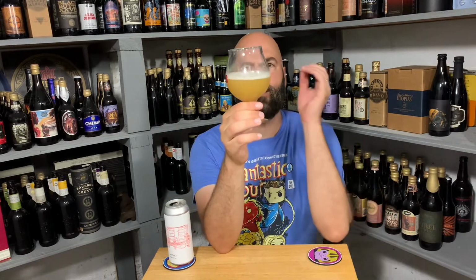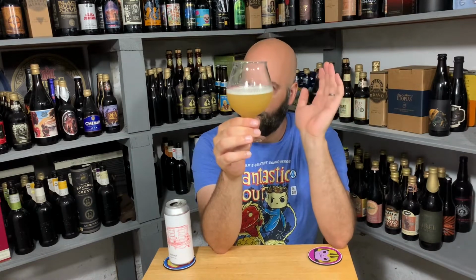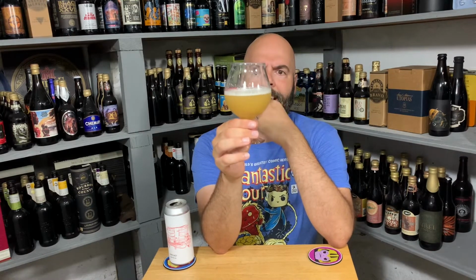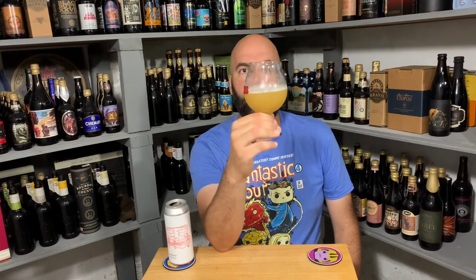Yeah, it's a lighter yellow color. There is some orange in there. It's not like straw colored, but there's some of that mixed in, I guess. Barely off white head, tiny bubbles, not a ton of head. I don't know if it's just how I poured it or not. Some lacing sticking around. Kind of fun looking. No real legs, which makes sense given the ABV. Let's get into that aroma.